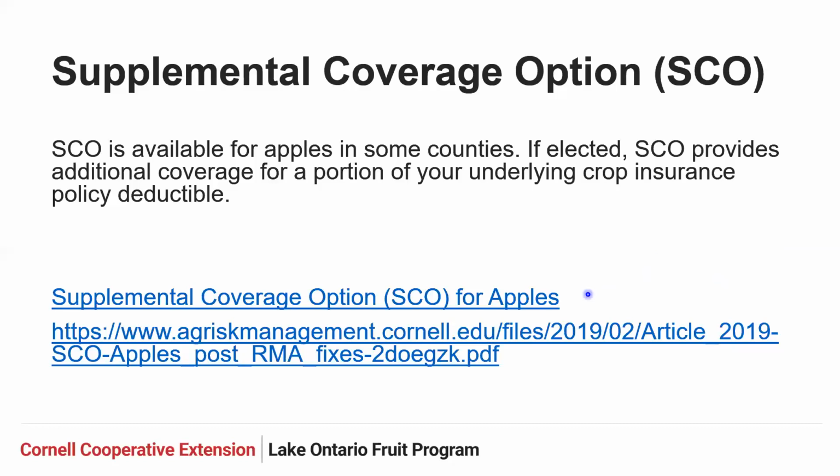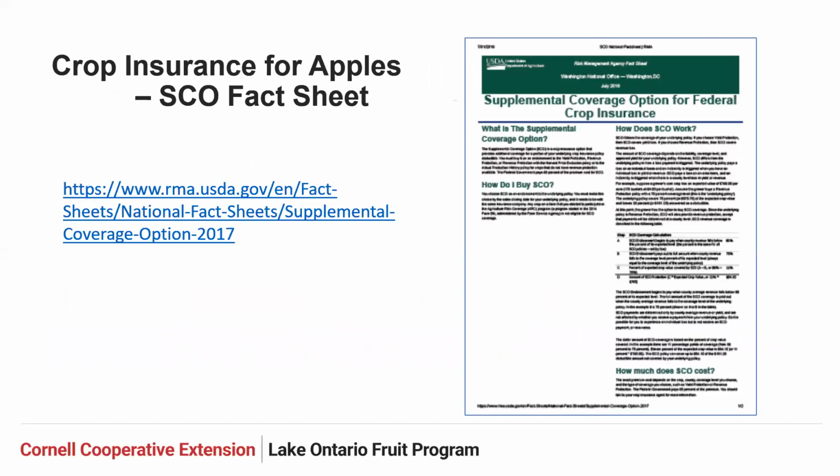This link on the agriskmanagement.cornell.edu website, called Supplemental Coverage Option for Apples, explains SCO insurance in detail. There is also a crop insurance for apples SCO fact sheet from the RMA. It is at this link at the rma.usda.gov website.